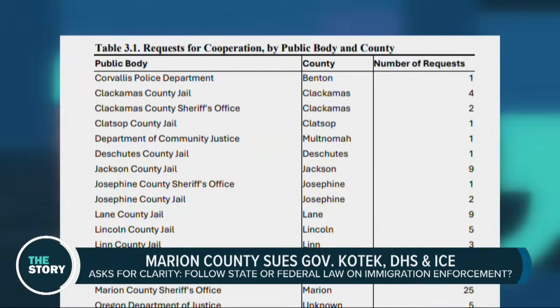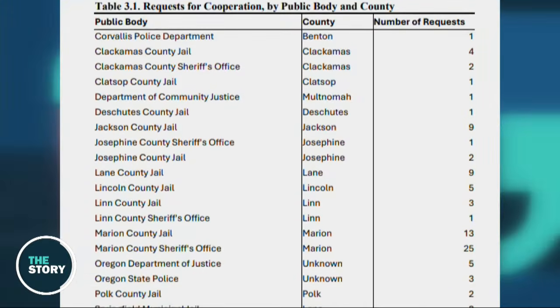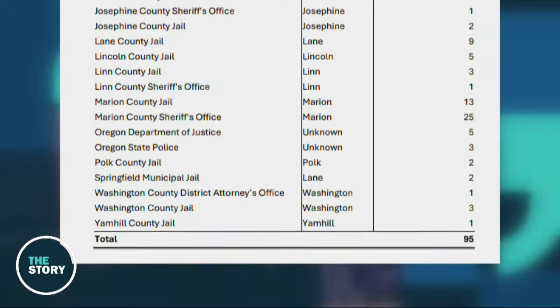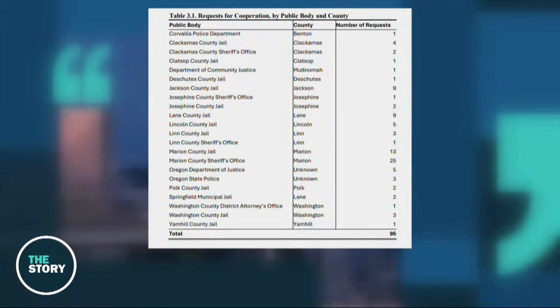And it's not like this is a one-off. In fact, Marion County has reported more requests from federal immigration authorities in the past year than any other Oregon county. From June of last year to the end of May this year, Oregon's Criminal Justice Commission got 95 submissions from public bodies in Oregon detailing requests for communications from federal immigration enforcement. That's a 265% increase from the time period a year before.